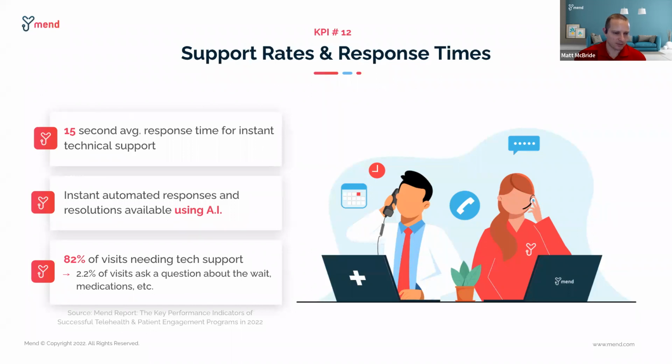Actually, there's a little mistake in the slide. I put the period back in, but it's not showing. It's only 0.8% of visits that need some sort of technical support, and we assist the patients or providers with that, so they can do what they need to do, complete forms, et cetera.